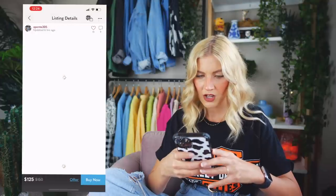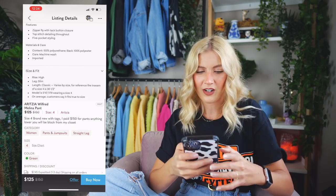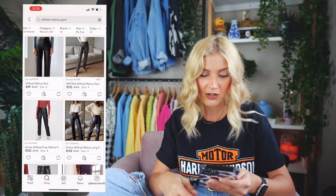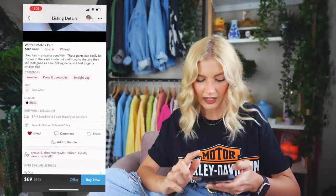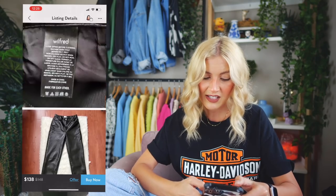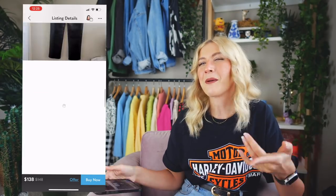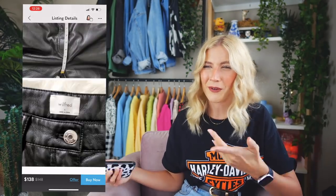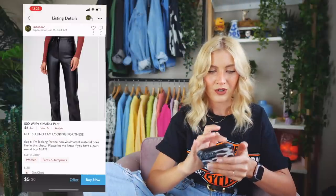Here's some, this one's $125. Are these green? They look kind of green. Yeah, these ones are green, and I want specifically the black ones. These ones are only $89. They said they had to get a smaller size. These are nice. They're $138, so they're really only $10 less, which with shipping and Poshmark fees, it would make more sense for me to just buy it on Aritzia. Guess they actually don't have it on here, which is sad.